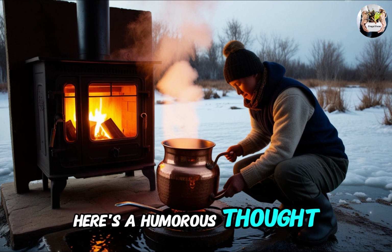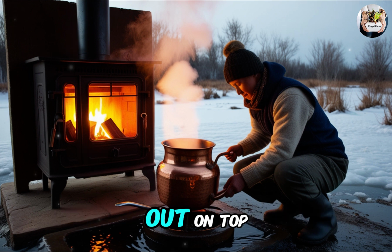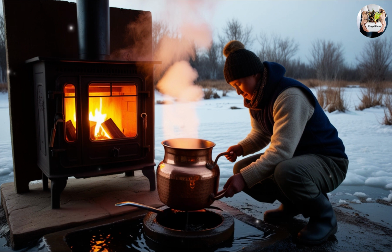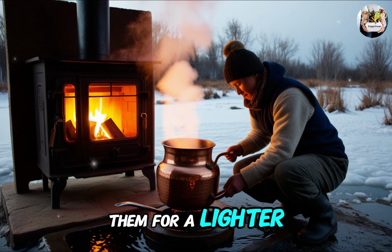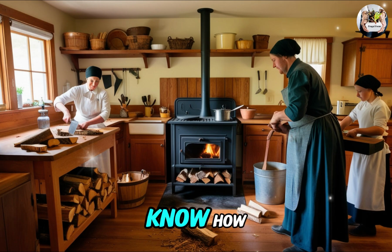Here's a humorous thought. If the world ever descended into a post-apocalyptic scenario, the Amish would probably come out on top. Imagine the scene. While others are desperately Googling how to start a fire, assuming they even have internet access, the Amish are enjoying a leisurely soak in a hot bath. If you were to ask them for a lighter, you'd quickly realize they've already built a roaring fire with little more than twigs, dry leaves, and plenty of know-how.